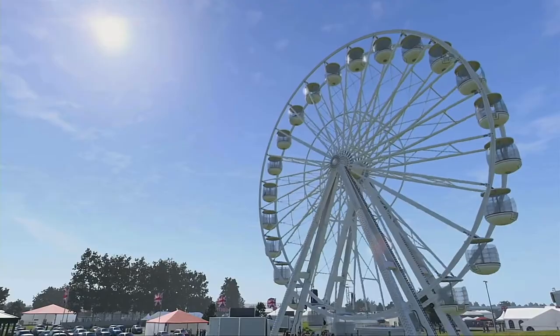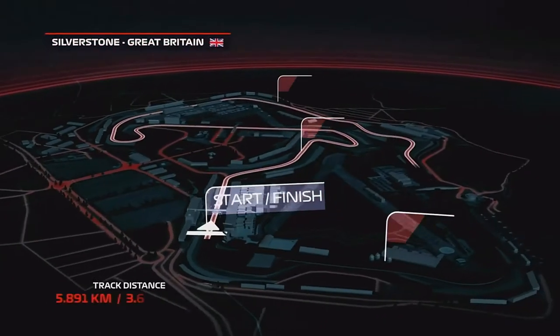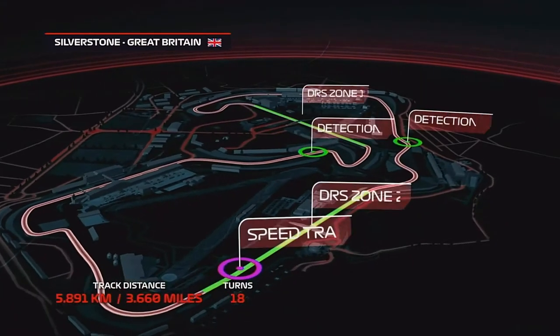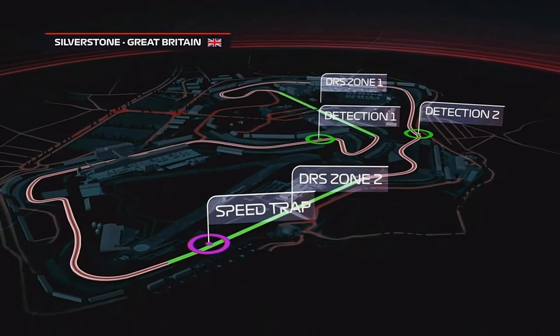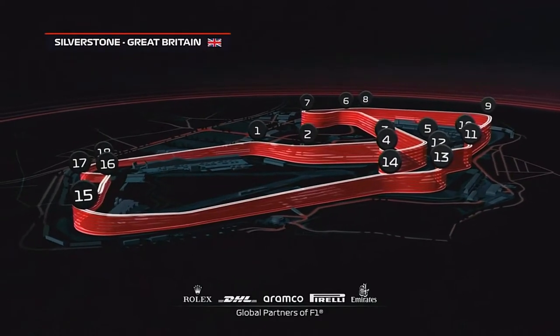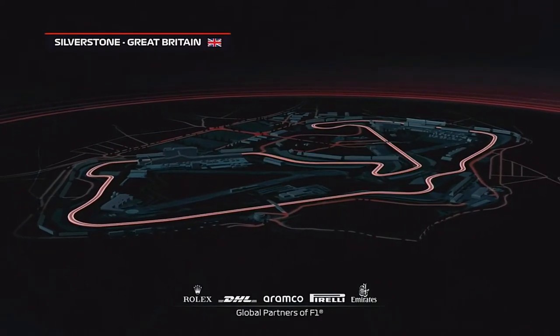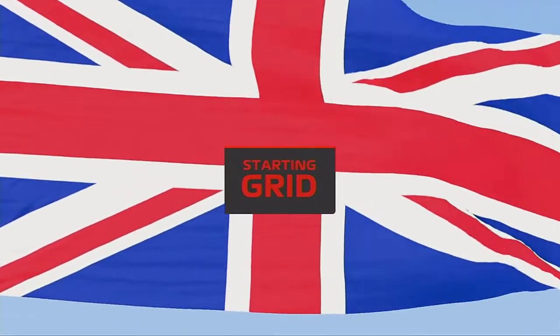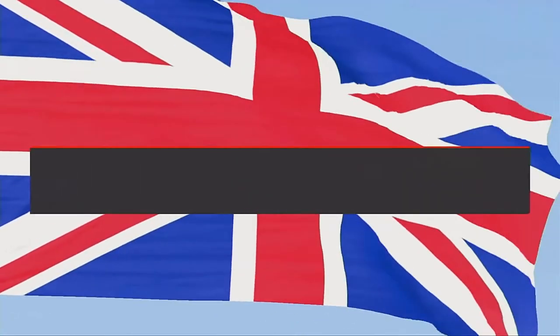With good opportunities to overtake at the end of the Wellington and Hangar Straights, there's a lot of potential for close action around the 3.6 miles of the Silverstone circuit. With 18 corners and average lap speeds of around 145 miles per hour, it's also one of the longest and quickest circuits on the calendar. It's time to see how our drivers are stacking up after yesterday's exciting qualifying session.